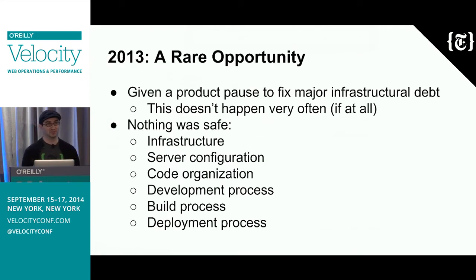And in 2013, we were presented with a very rare opportunity. Our product group gave the technology team a pause on new product development and allowed us to focus and deal with our infrastructural debt that we had accrued over the last 10 years. And if you work for a large company, this may not ever happen at all. It's very rare. And when it happens, you want to take advantage of it as much as possible.